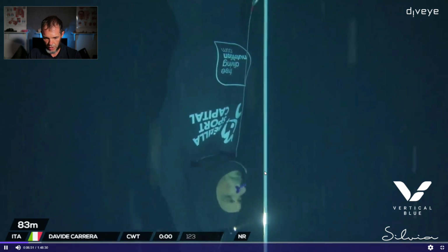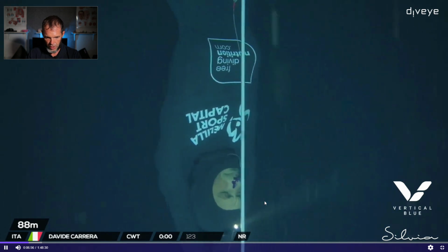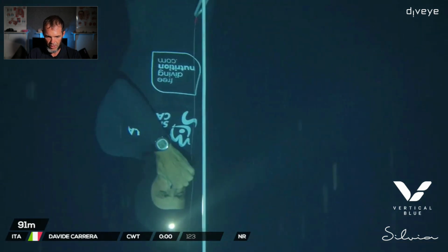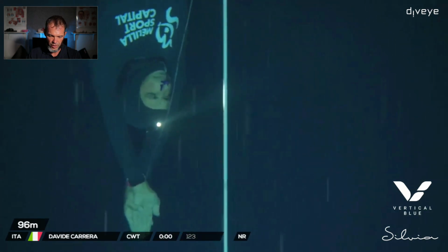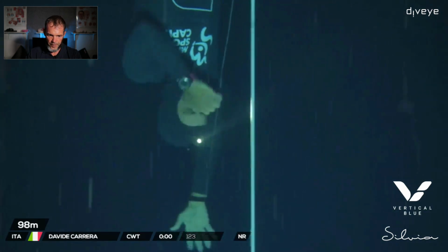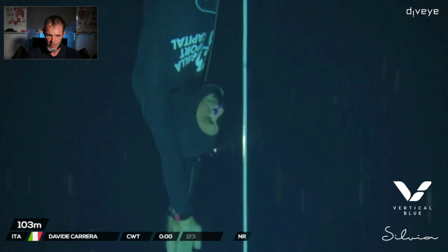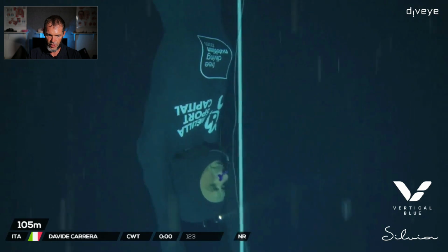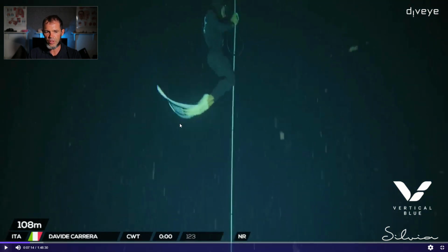Okay, looks like he is struggling a little bit with equalization. 90 meters deep already. Again, something with the nose clip or something like this. All right, yeah, it's happening again. So I'm not sure what is going on. He is below 100. Boom, and he grabbed the rope. So this is what we call in freediving an early turn.